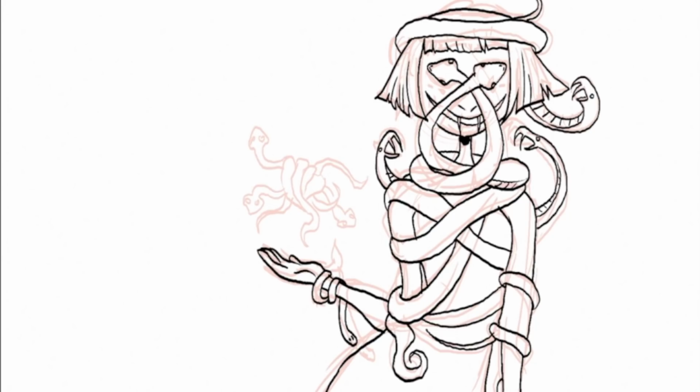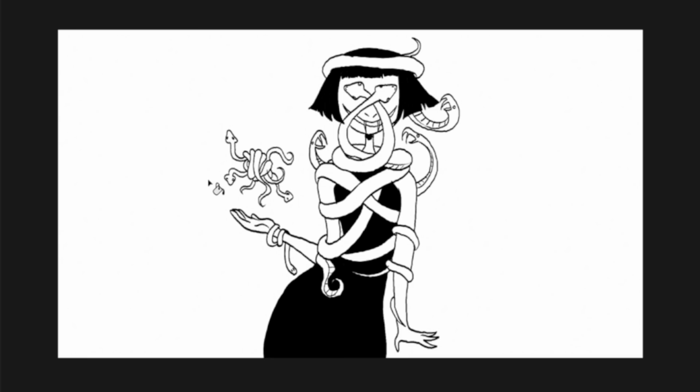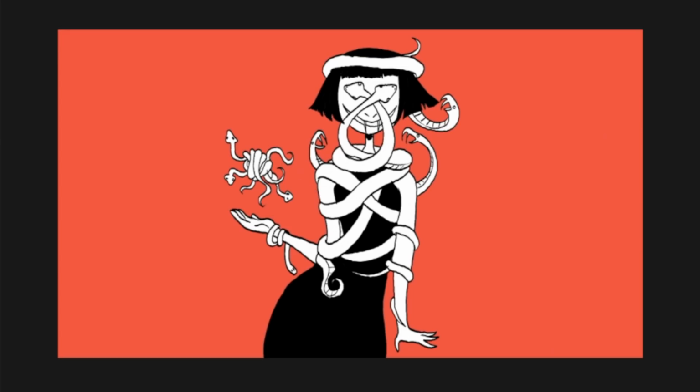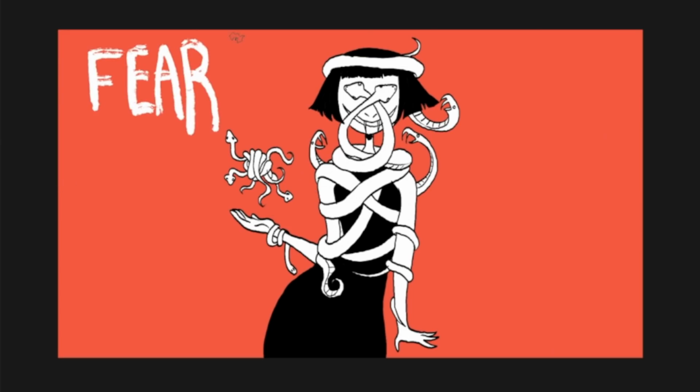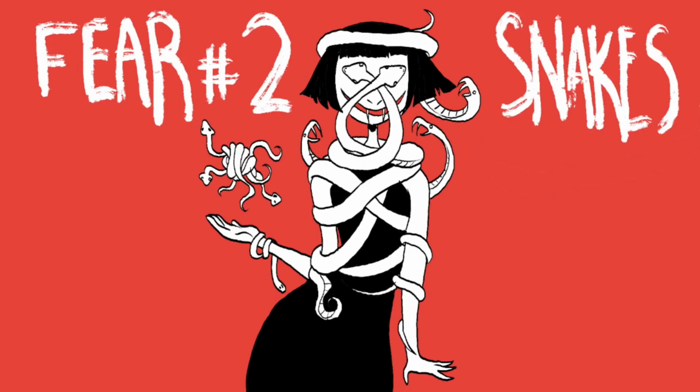But anyway, I tried to create this female character who's becoming kind of a snake, surrounded by them. I tried not to go the Medusa angle, but she kind of looks like Medusa, even though I didn't really go for her hair. I was originally thinking of some kind of Cleopatra snake zombie, like she got bitten by a snake and it gave her the power of snakes. I'm not really sure what happened with this one, but anyway, that is the second most common fear.